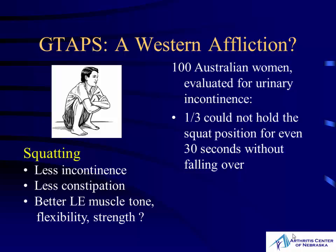Well, it's interesting that squatting is an age-old thing where your feet are flat on the ground and you squat, and you can do this for hours, but we can't. In fact, they looked at 100 Australian women that were having problems with urinary incontinence. And the theory is because they have weaker pelvic musculature, they have urinary incontinence. This was the theory. And so one third of those women couldn't even sit in a squat for 30 seconds before they fell over. So the thought might be is we all need to start squatting.